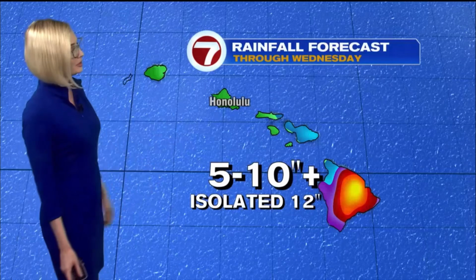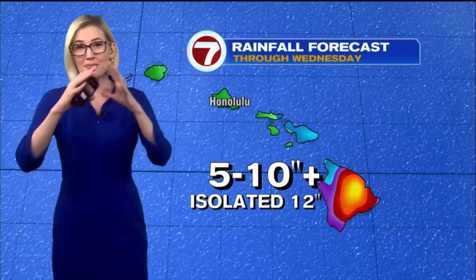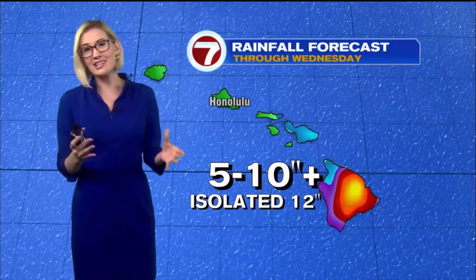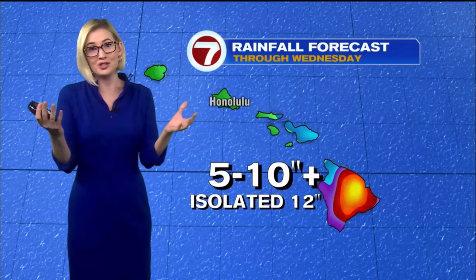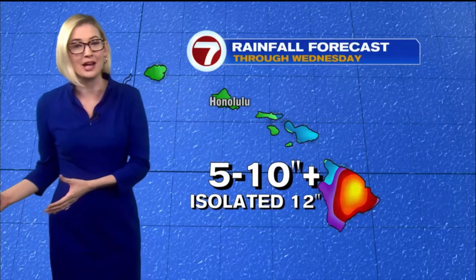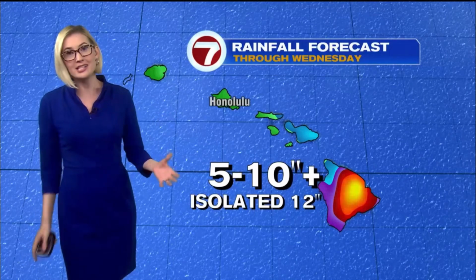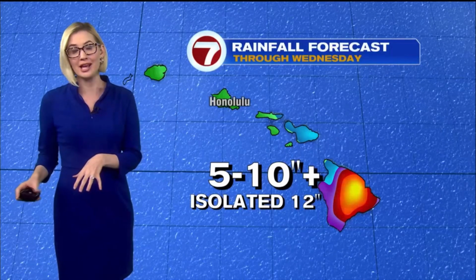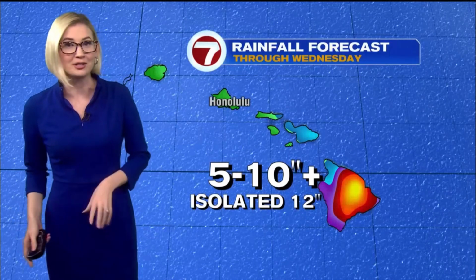Rest of the islands, it's only a couple inches. But 5 to 10 inches of rainfall, isolated amounts up to a foot. When you have mountainous terrain like that, and the rain hits the side of the mountain, it doesn't just immediately get absorbed into the soil. In fact, since it's so steep, it actually rushes down the side of the mountain. And as it's rushing down, all of that friction can actually create mudslides. And then eventually it reaches a lower lying area. And that's where the water pools to significantly greater amounts than what's actually falling from the sky. So that's why we have a flash flood risk.